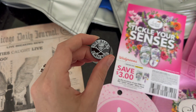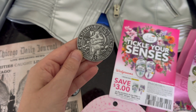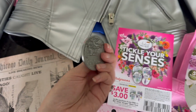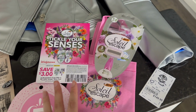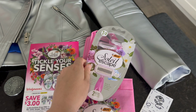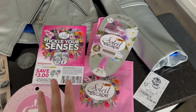I did get a pin from the Alley Chicago. This was from the Museum of Torture. It's like a little coin. I had to write a review, so it was basically free. And then you see me go to the little pop-up that they were having. I got a free pack of razors. It also came with this cute little bag and then a coupon, which is 10 out of 10.